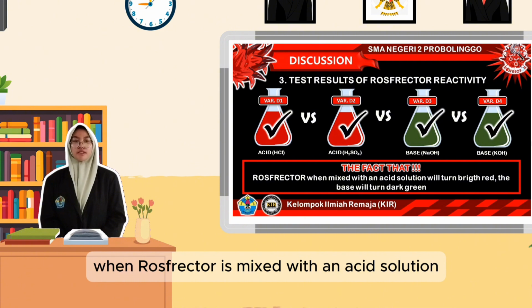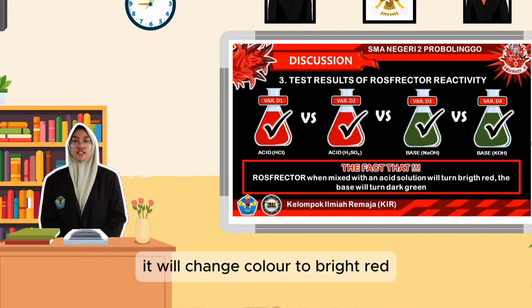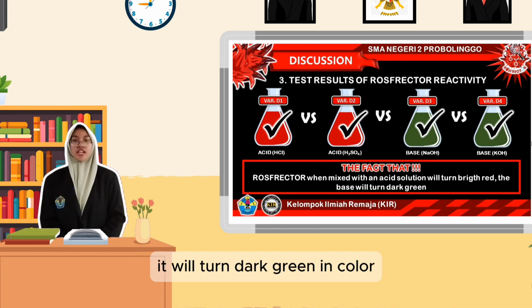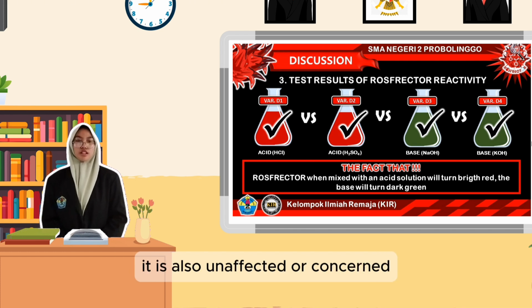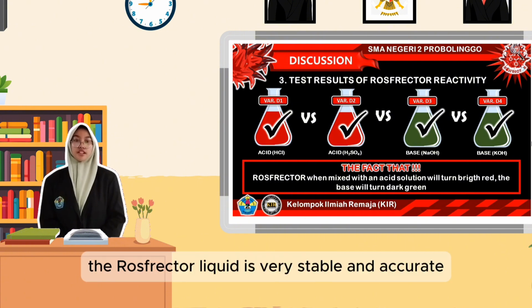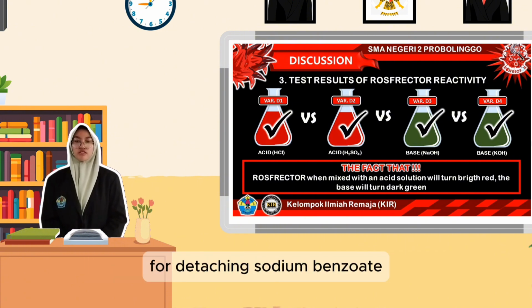Apparently, when ROSFRECTOR is mixed with an acid solution, it will change color to brick red. However, when reacted with a base solution, it will turn dark green in color. It is also unaffected or constant both before and after heating. This even shows that ROSFRECTOR liquid is very stable and accurate for detecting sodium benzoate.